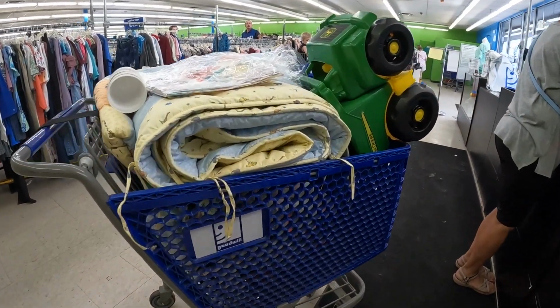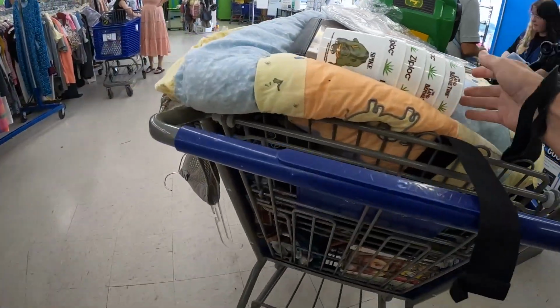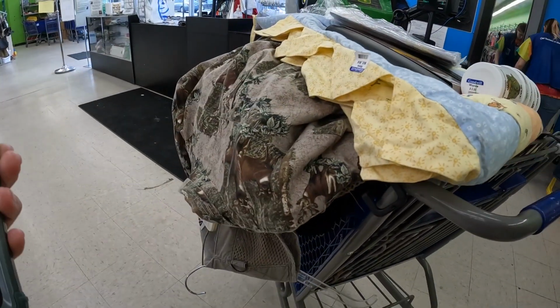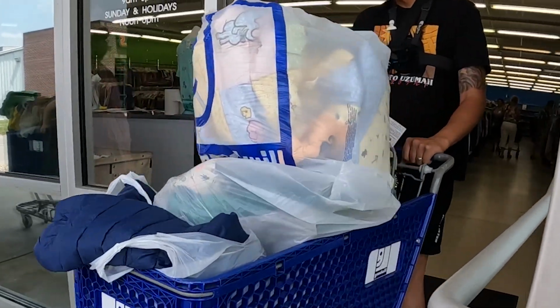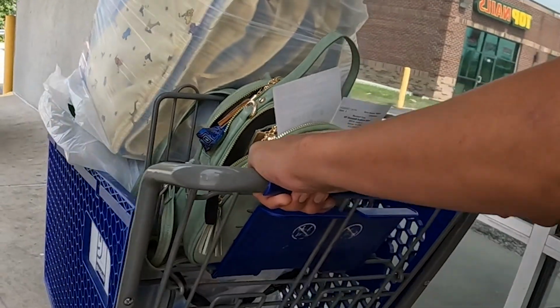Here is our cart. We're getting ready to check out, and as you can see, we have a big tractor on our cart. Yeah, our grandson and his tractors. And he wasn't about to leave the store without it. That's for sure. Yeah.